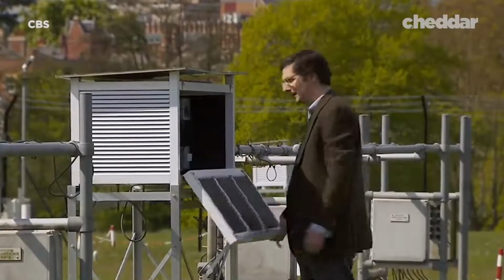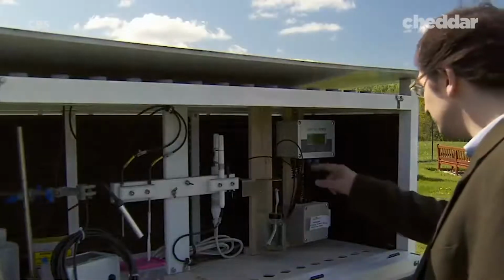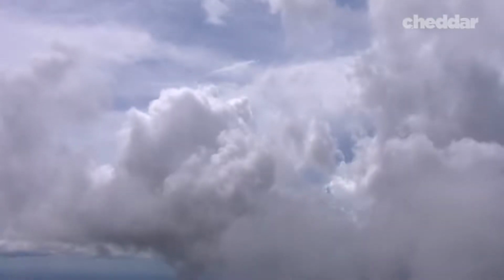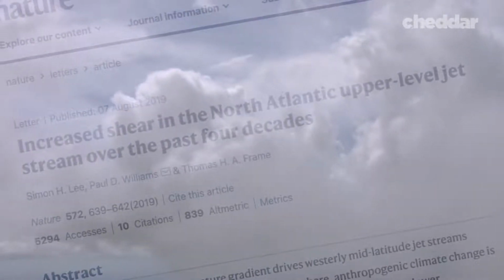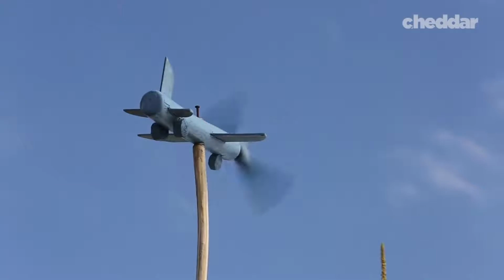Scientists at the University of Reading published a study in 2019 that revealed significant changes in the jet stream between 1979 and 2017. They observed large increases in vertical shear over the North Atlantic. Vertical wind shear is simply the fact that the higher up you go in the atmosphere, the windier it gets.